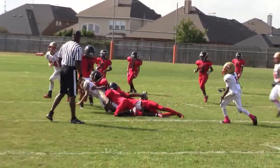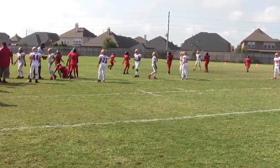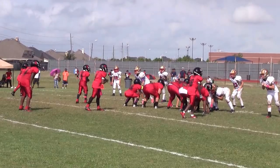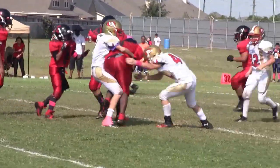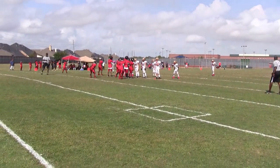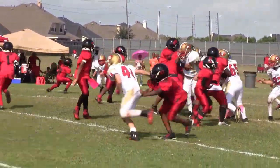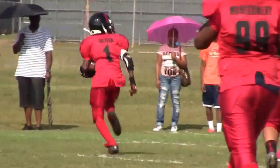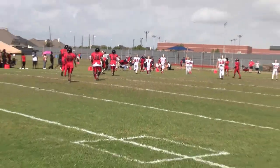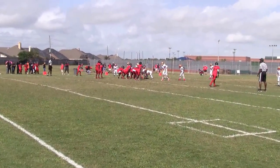That's a turnover on downs. It'll be Bulldogs ball. And they're just going to try to run the clock out. First and 10 on the line, 47. Second down. Second and 13 on the line, 49. That should probably give them the game. First and 10 on the line, 27. I don't know how much time is left.